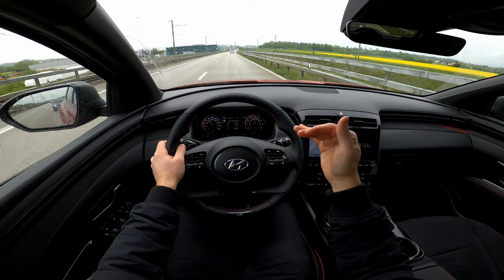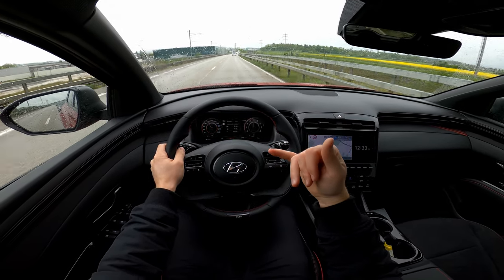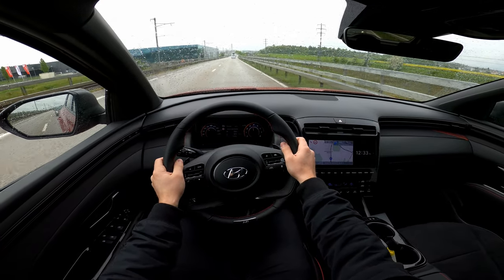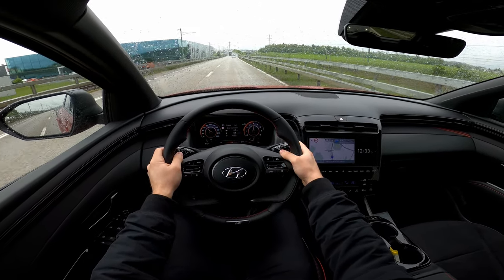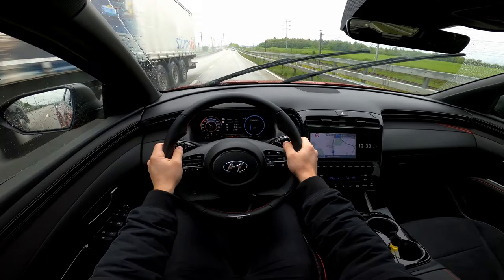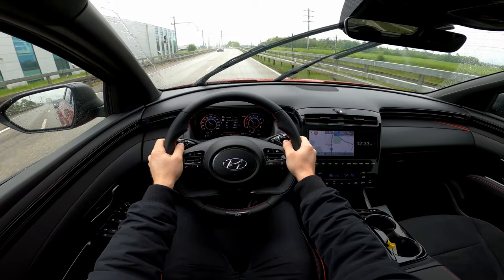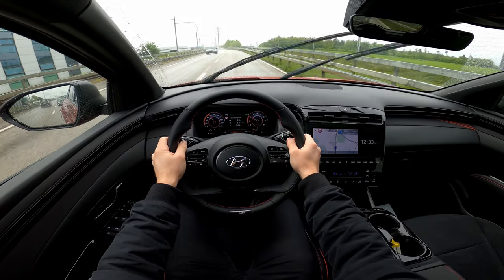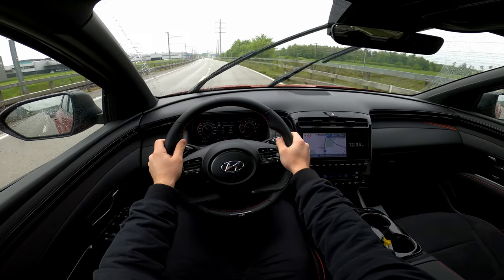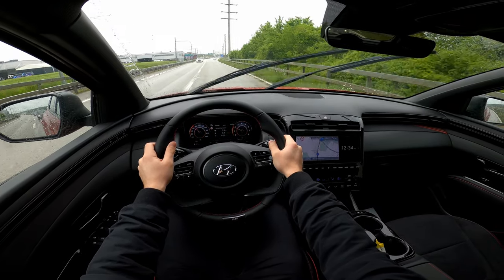And also the engine, it's a little bit more aggressive. You can hear it, and also the pedals are super responsive. The steering wheel, it's stiffer right now. I can already feel it, that it's a little bit stiffer. Gorgeous, gorgeous. I love the feeling.